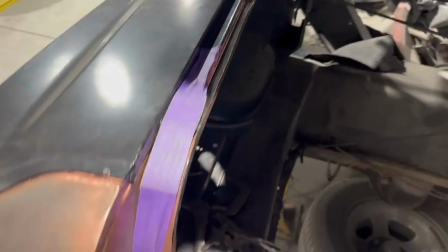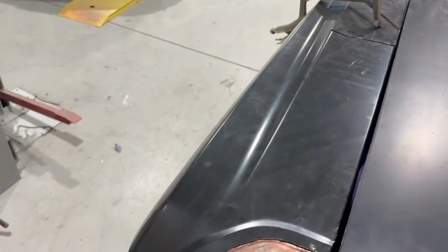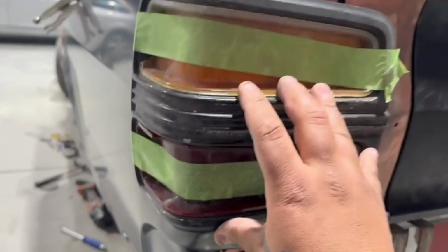So, we've started putting the channel back in. Obviously, we're just trying to get some sort of gap at the moment, before it's welded on. We've got the tail light here as well, so that will go in like so. So obviously we want to check all the gaps, make sure everything's right. We don't want to weld it all in or whatnot.